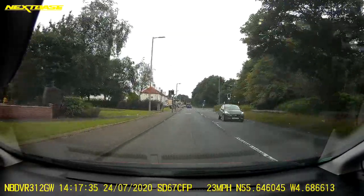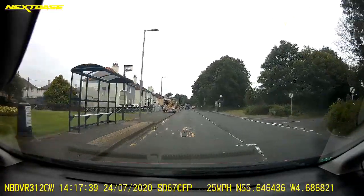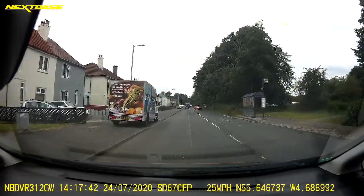Haven't needed to change gear, didn't change my speed by that much because I was planning ahead enough that I could just ease off the gas and react.